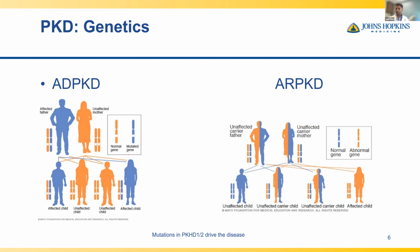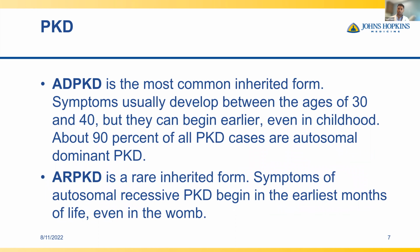If you're looking at the clinical manifestations, or how they present, the adult onset is the most common inherited form, and the symptoms usually develop in the 30s and 40s. They can begin earlier, even in childhood. However, the signs are not evident unless the child is getting scans done for other reasons. About 90% of polycystic kidney diseases are autosomal dominant, so again, the most common. Only 10% are autosomal recessive, an even more rare form, which usually begins in the early months of life or even as early as in the womb.